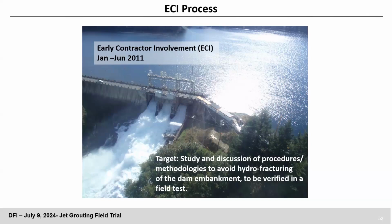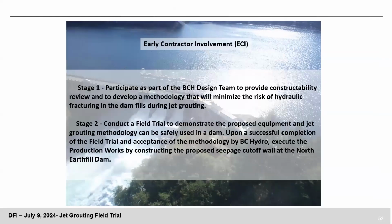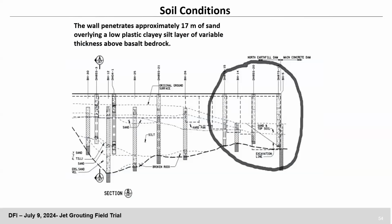So the study of the procedure and its definition had to be verified in a field test. It was a very long and difficult process of discussion of the procedure, and verifying in a field test that the proposed methodology was correct to avoid hydrofracturing and hydrojacking of the dam. The soil was a perfect soil for grouting, sand overlying some not very deep silt and clay, to arrive at the broken rock at the bottom.